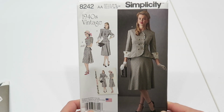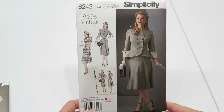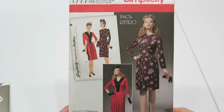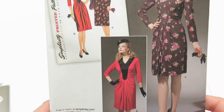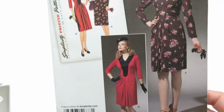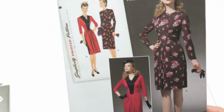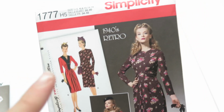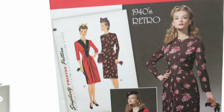Here's another one from Simplicity. It's a little suit and jacket, a 1940s retro pattern. I'm not sure about the ruching around the stomach. It depends. It could be really cute. It could look funky. I have not mastered the vintage hair. My cousin has to do my hair if we do anything. I can't do it myself. She's good at it.